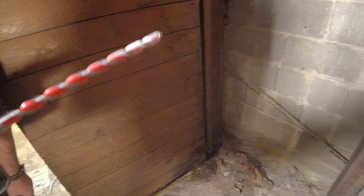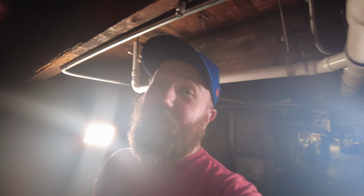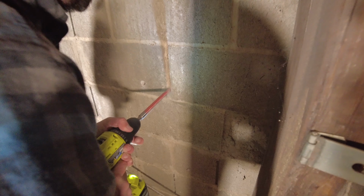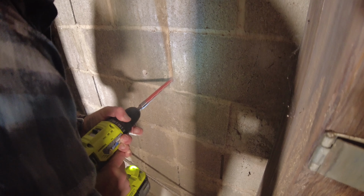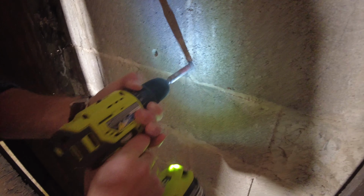But we started there. We're gonna try this hole, and it's packed full of cement. How long is that bit? Like 10 inches? I think 12. 12 inches? It'll go through. Hopefully it'll go through. No, this is gonna be a really short video. All right, we're going with the first hole. Seems like we're making more progress there. Well, is that thicker than 12 inches?